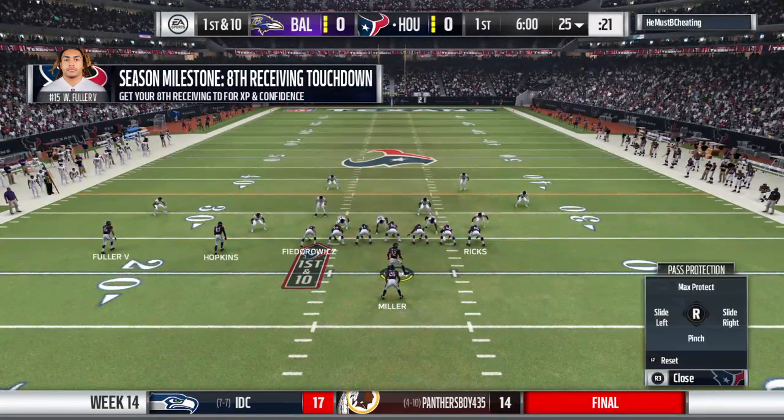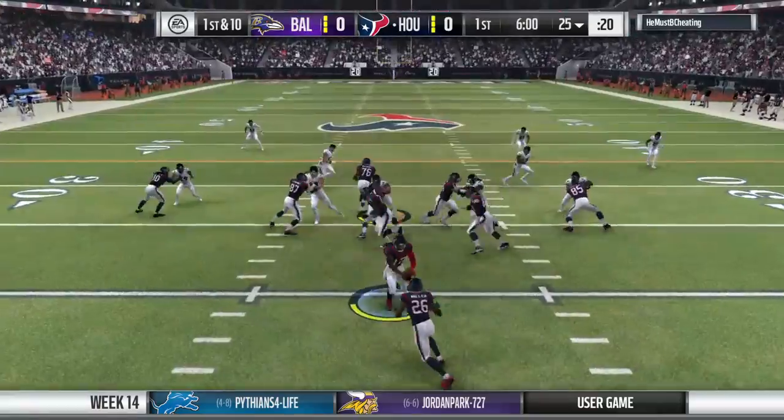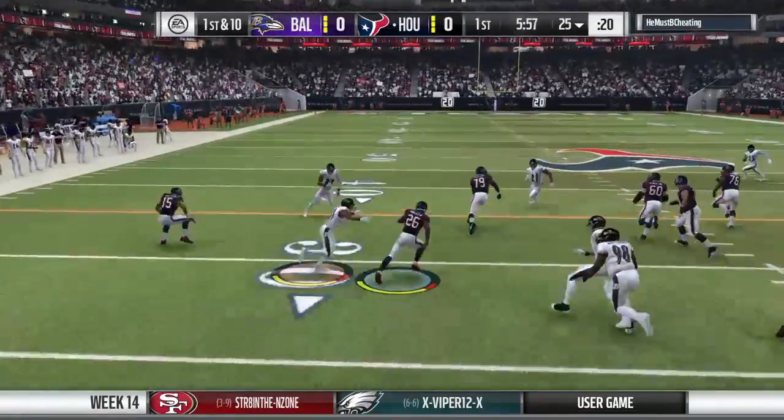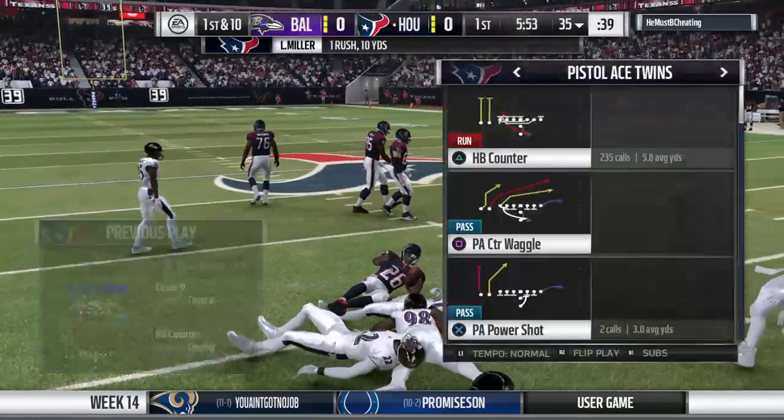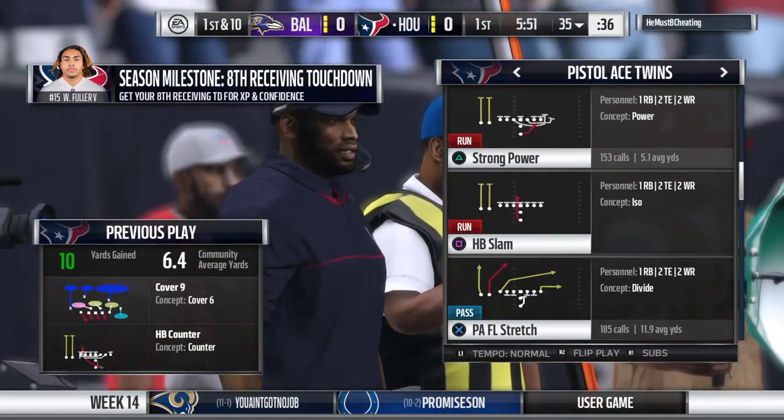They'll come out in the pistol. Again, we'll see the pistol here. They'll run with Miller. And he's brought down. Give him 10 yards on that one, and that'll earn him a fresh set of downs.